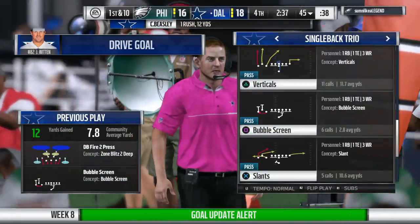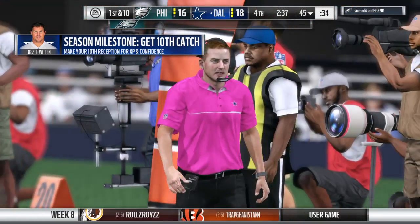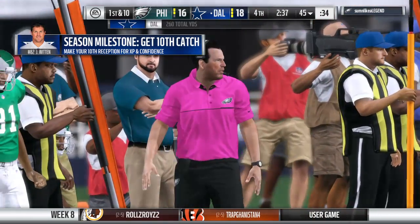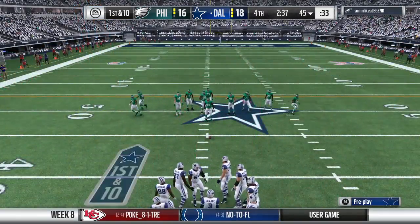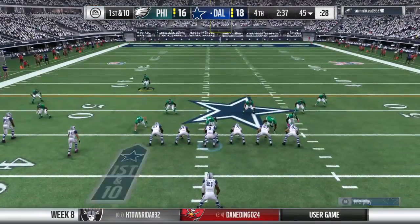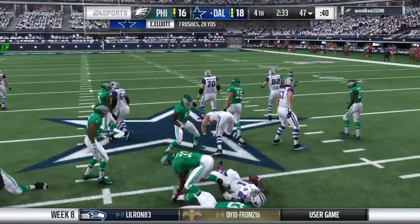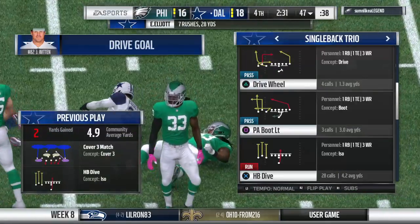Not easily done. It'll go as a gain of 12. And it'll be a Dallas first down. Time is starting to run out, really becoming a factor. We'll see if the defense can get the stop they need to get the ball back to the offense. They stay on the ground, but this time it's Elliott. 2 yards on the pickup there. It'll be 2nd and 8.